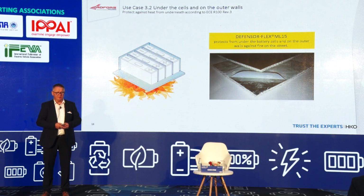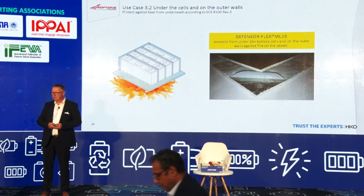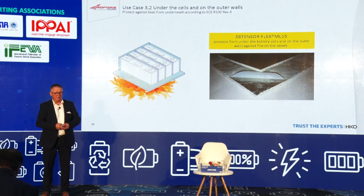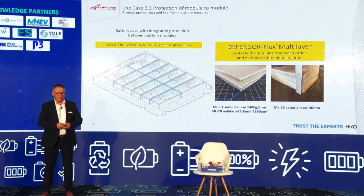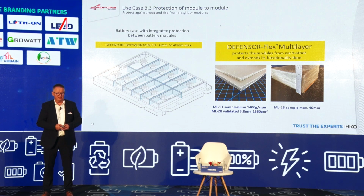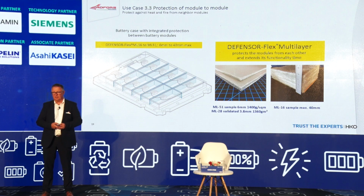Use case 3.2 is against the fire from the street, because ECE R100 revision 3 says you need 70 seconds resistance against the fire from the street. Use case 3.3 is between the modules. We have been validated since last year with the first OEM, with the material ML28, with only 1,360 grams. That's also one advantage of our materials: we have low area weights because we have good insulation properties.